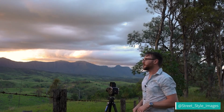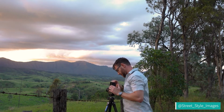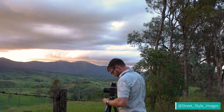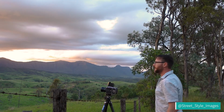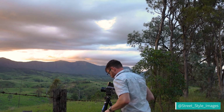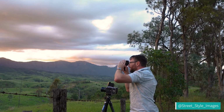The clouds above Mount Mitchell and Mount Cordeaux have just gone bright yellow. I get the wide angle back on for this. Okay, so I've just got the same composition more or less that I had before with the 2 mountains, but there's just an incredible amount of color there. Let's give me 1/8 of a second at f16 on the clouds.